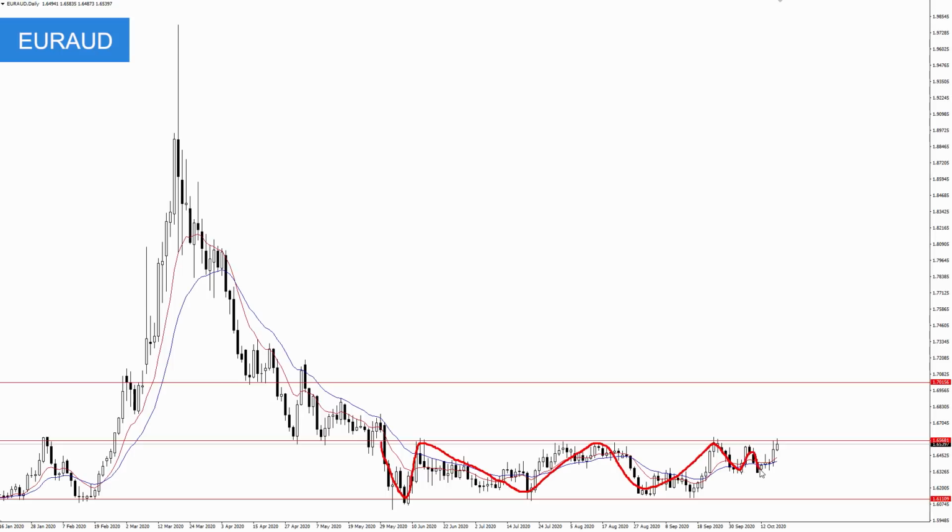So of course there's still time for that. We could just do this and then come back to support. But if this is a higher low right here, that could indicate that the pair wants to break this level and use this region as support for a push higher over the coming days.